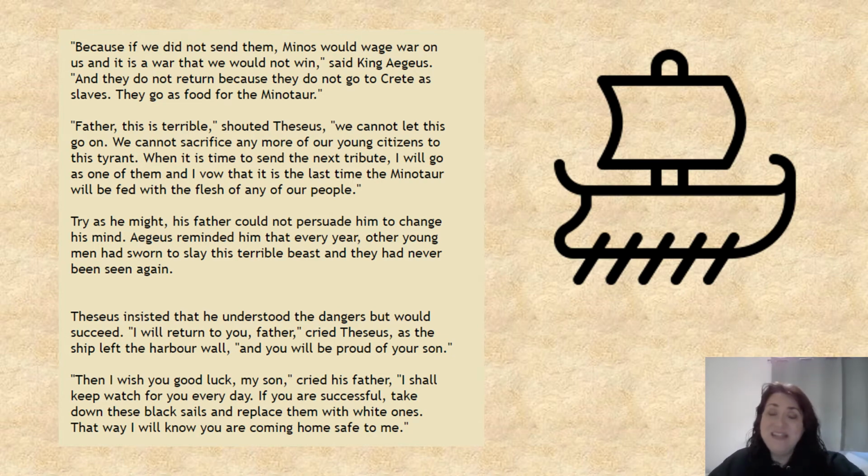So the king would see the sails in the distance and know that if they're white, Theseus had killed the Minotaur and was coming back safe.